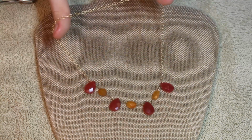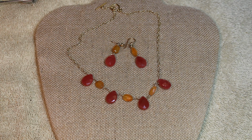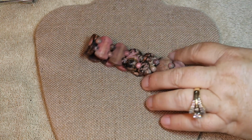We had a little set here. We have the necklace and earrings. They are both marked $120, 14K. Which we love. All right, so I think this was, no, we had these two.